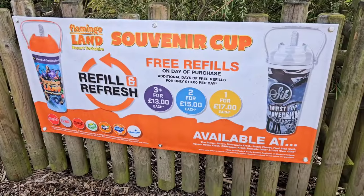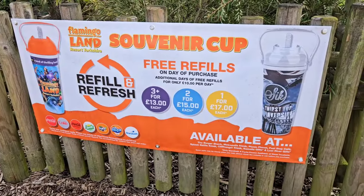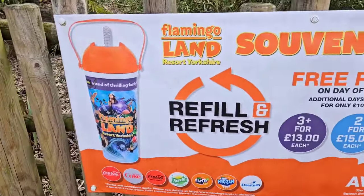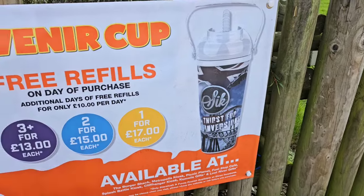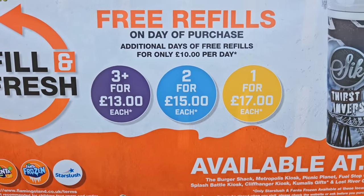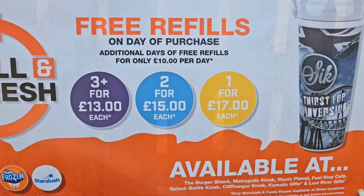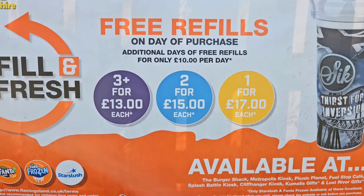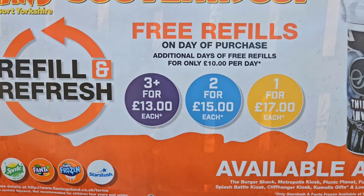So just in case you weren't aware, Flamingo Land also offer souvenir refill cups with free refills as well. You've got a normal Flamingo Land one there, and then of course they've got a Sick one there as well. Hopefully they're still available, but the more that you get, the less it actually costs you. If you get one cup, of course it's £17. Two for £15, so basically two at £15 each, or three at £13 each.